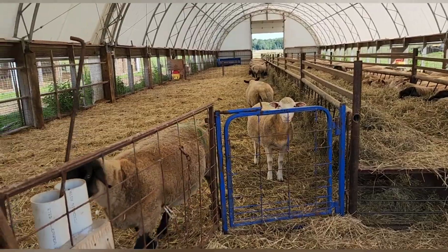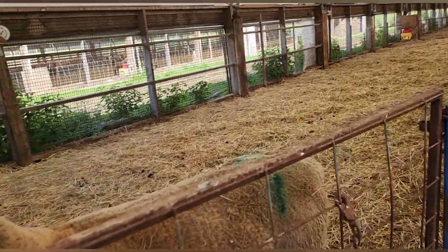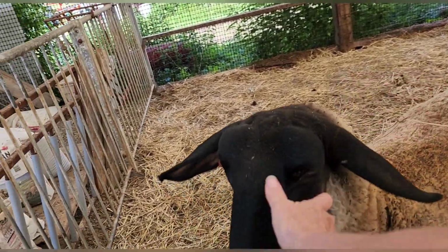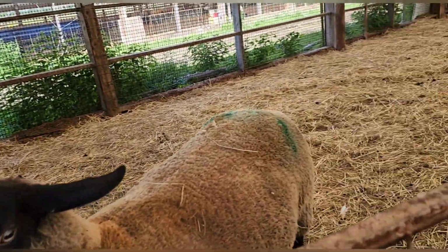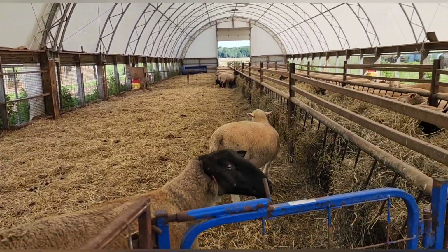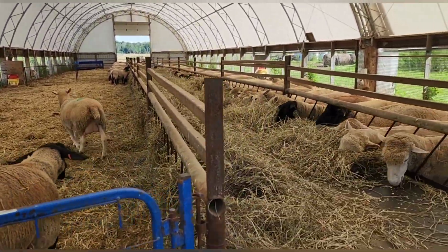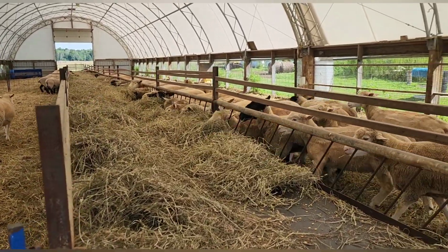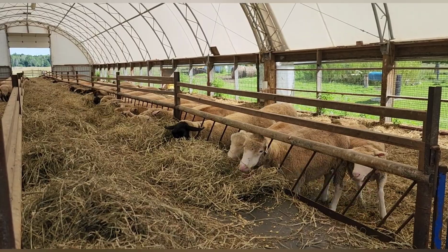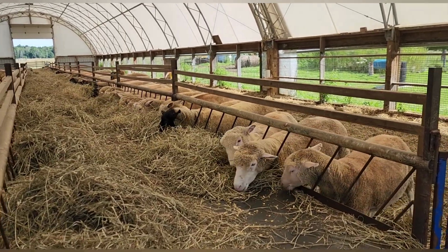Here we are with the adults. You guys weaned without losing any weight. These guys are going out to pasture still for a couple more days, and that'll be it, unfortunately.